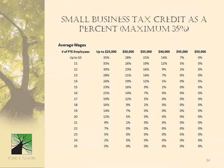This next slide is the small business tax credit slide I showed you before, how the sliding scale works as your employees go up and your wages go up, how their credit is reduced.